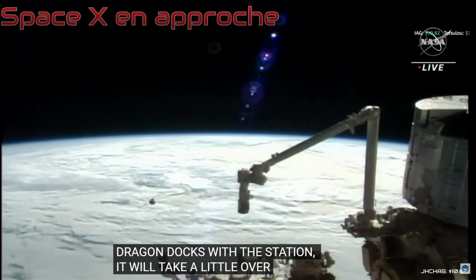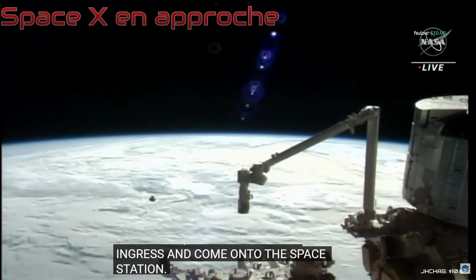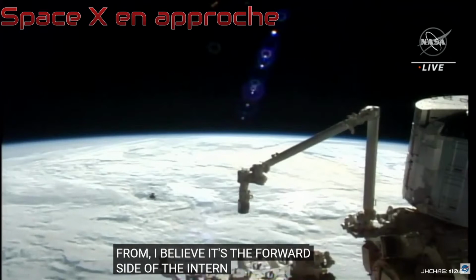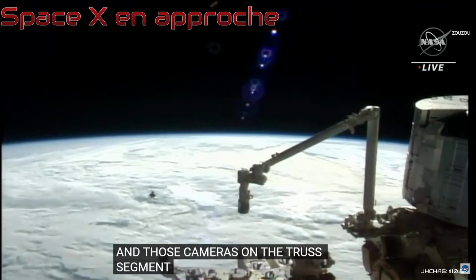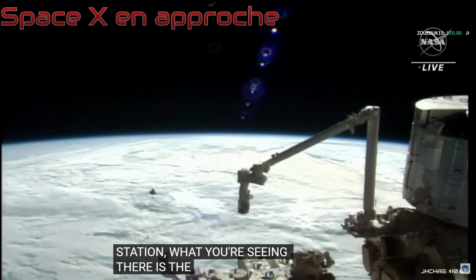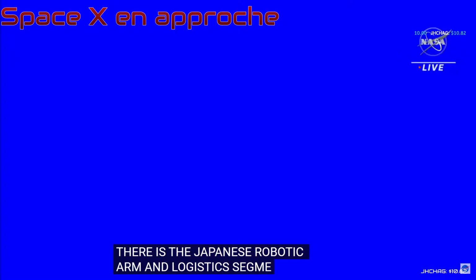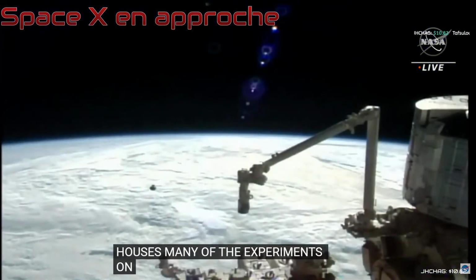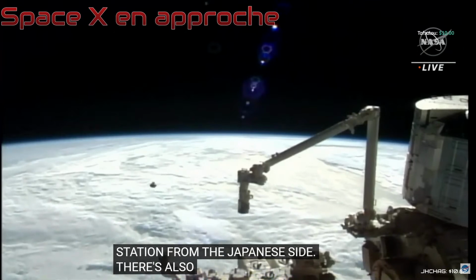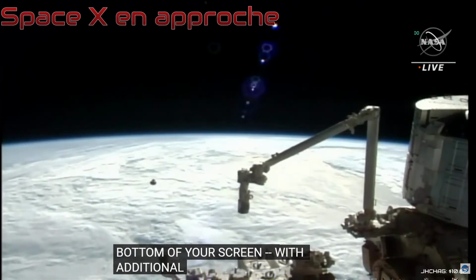And this is another cool view from, I believe, the forward side of the International Space Station. That's right, and those cameras on the port truss segment of the International Space Station show the Japanese robotic arm and the Japanese logistics module sticking up at the top of the Japanese experiment module, which houses many of the experiments on board from the Japanese side. There's also an exposed pallet there, at the bottom of your screen, with additional experiments. You can sort of see the Dragon out there in the distance, with the cloud coverage over the North Atlantic Ocean, as the Dragon makes its way up to the docking axis.